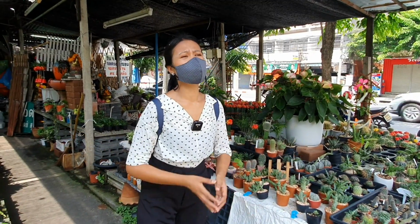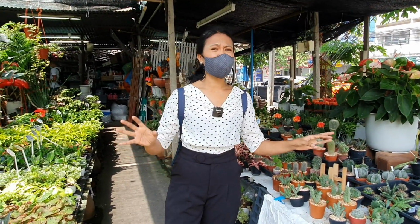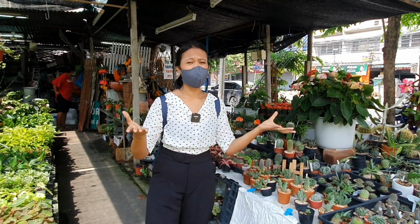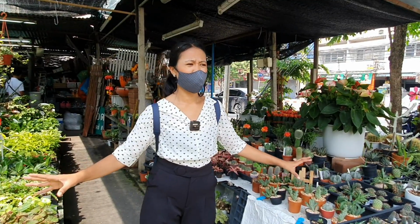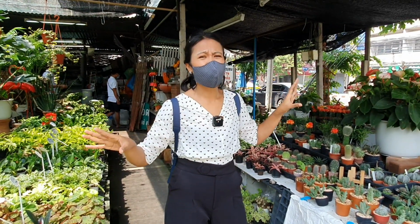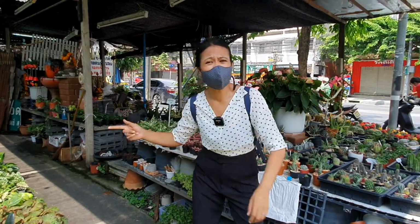So, mga kakulas, my husband actually thinks this is a more expensive shop than the old one that we used to go to. So, we are going to try that. At least you have an idea of different prices of plants here in Bangkok. Maybe the reason why it's more expensive is because of the location, because this one is right at Sukhumvit Road, Sukhumvit 71. So, tara mga kules, let's try another plant nursery.